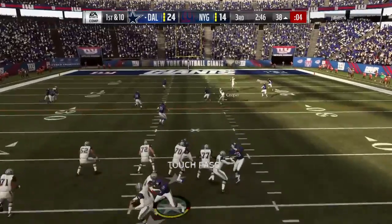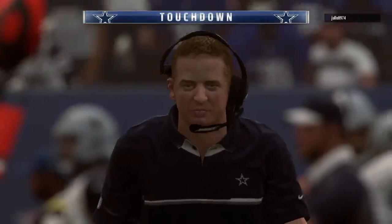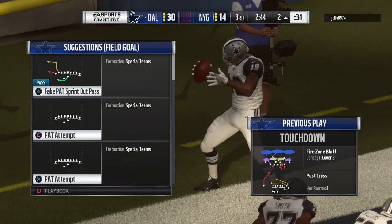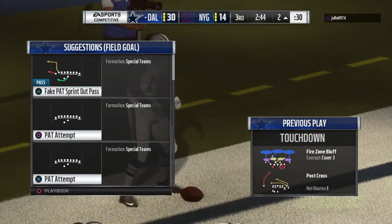Prescott on first down, looking deep in the direction of Cooper, and he'll take it into the end zone for a Cowboy touchdown. Dak Prescott now has four touchdown passes on the afternoon, and the Cowboys will add on to their lead.